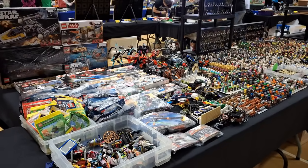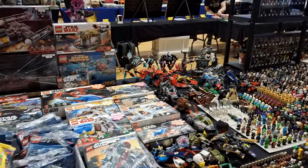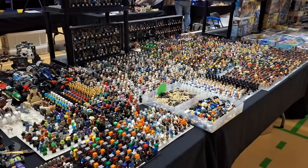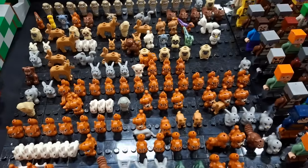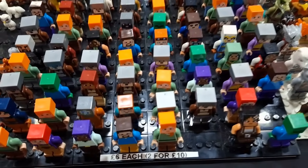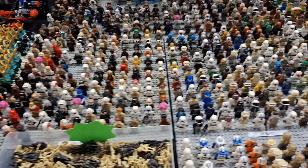I'll show you one of the other traders. This is CW Collectibles. I've got a few sets over here, but I think the main thing is the minifigures. Look at all those minifigures. There's absolutely hundreds of them. Everything from your little tiny animals here to Minecraft, and again, quite reasonable prices on quite a lot of these. If I scroll along, there's just literally all sorts of stuff. I'm sort of strangely drawn.